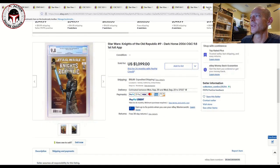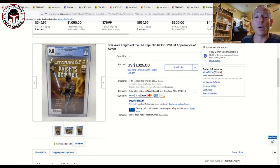So we're talking, let's call that a 25 to 30% jump in like a week and a half to 2 weeks for that same comic book in the same grade. So clearly the market is saying that Darth Revan is hot. He's going to continue to get even hotter. I've seen this book very recently for sale in that grade on Facebook for $900. So to go from a $900 item all the way up to $1,325, that's a big swing. And clearly that's one of the few books right now that's not flatlined and that's still on the upswing.